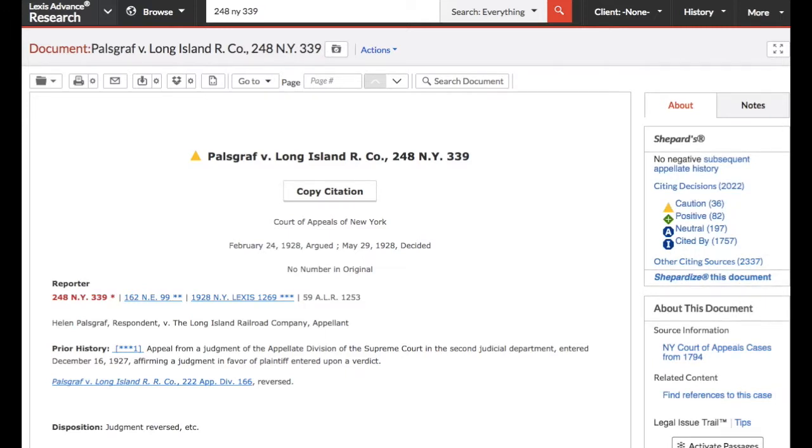Now, whenever you are looking at a case, there are a few tools that Lexis has that provide you with an assist, essentially, when you're preparing for class. And that's going to be your case summaries and your head notes. So we're going to go ahead and take a look at those now.